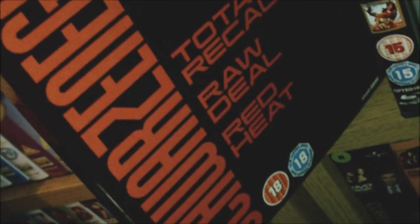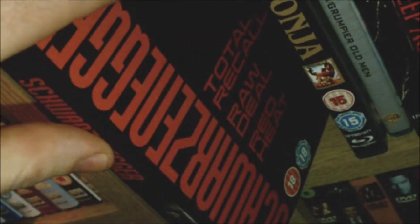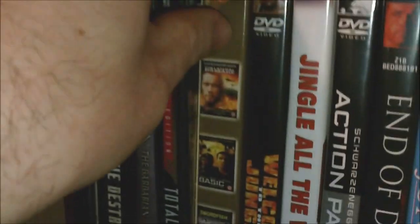Crazy. And there's Total Recall, Raw Deal, and Red Heat, and Total Recall was getting a new version with a new print. I don't know how much better it will be than this version. So if it's spectacular, I might get it, but it's in a steelbook, but it doesn't really matter because I've already got a steelbook for it anyway, here, for the DVD. So if steelbook's the only thing it's got going for it, I couldn't really give two shits. Anyway, that was my wee run through of the Blu-rays.